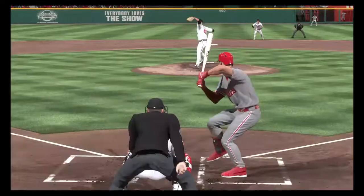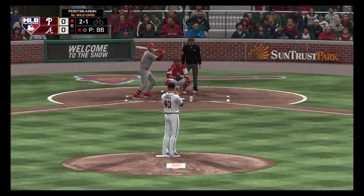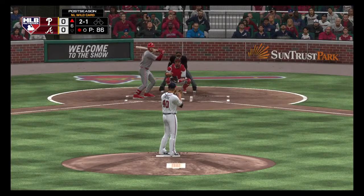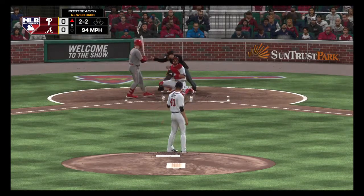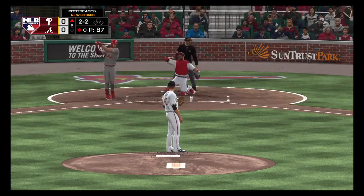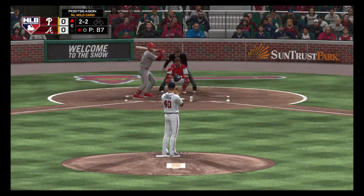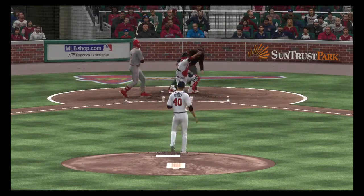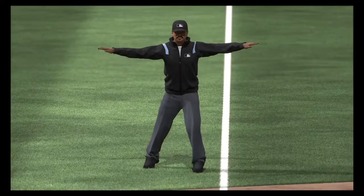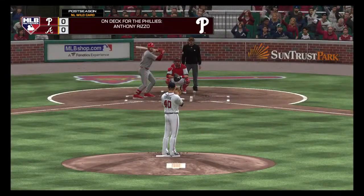You know he's looking for something up there to drive, but that was just a little above his happy zone. Not everyone has the discipline to hold back on those. Gets the sign. Here comes the 2-1. Strike taken as that one catches the outer part of the plate. And he tried to hold up that time. We'll get an appeal down to third, and no swing. It's ball 3.